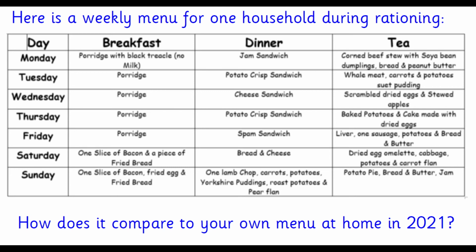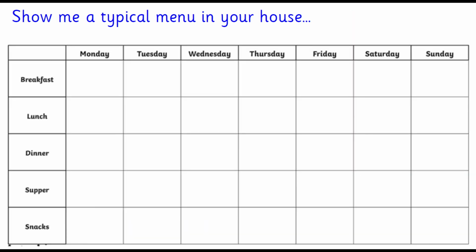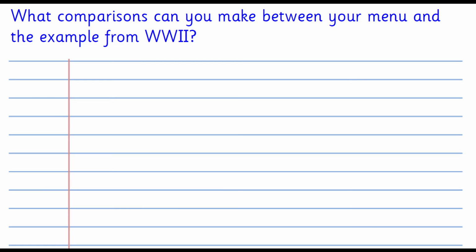Here's an example of a weekly menu for one household during World War II, using the rations that they would have been allowed. What do you think of this menu? Do you think you would enjoy eating this kind of food? Notice how creative people needed to be during the war to make the best use of their rations. How do you think this menu would compare to your typical menu in your house? Do you think you could spot any similarities? Do you think you might spot any differences?